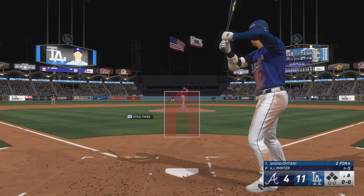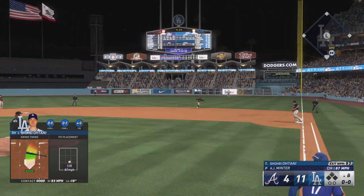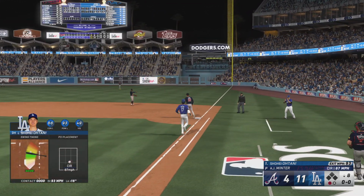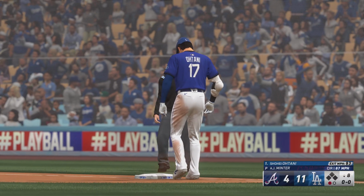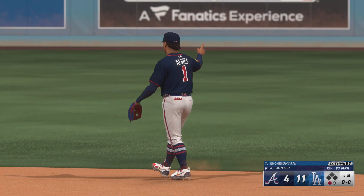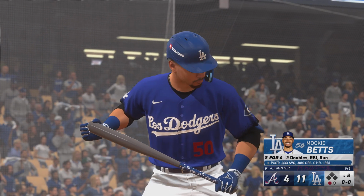And we're back. Bottom of the inning. Here's Shohei Ohtani. The designated hitter. The pitch. Shohei. Hard hit right side. Slings to first. And they get Ohtani for the out. Now batting. Shortstop. Mookie Betts.